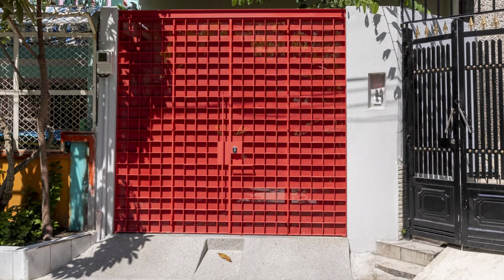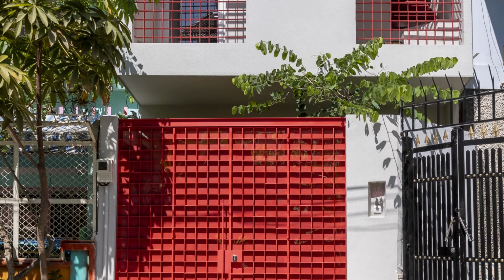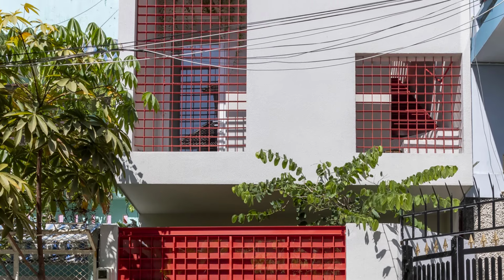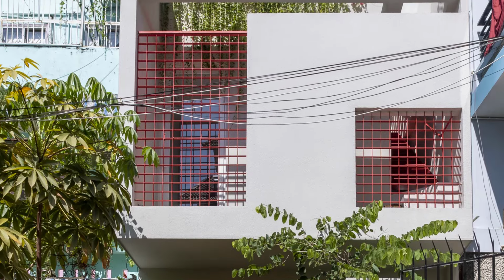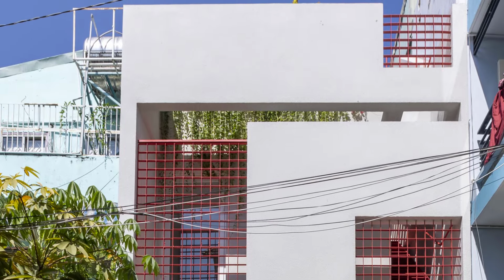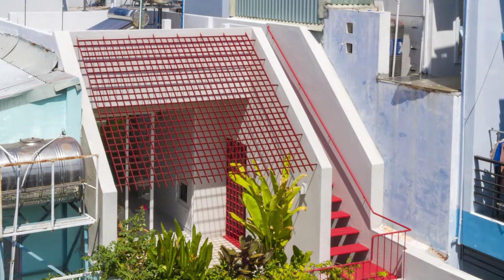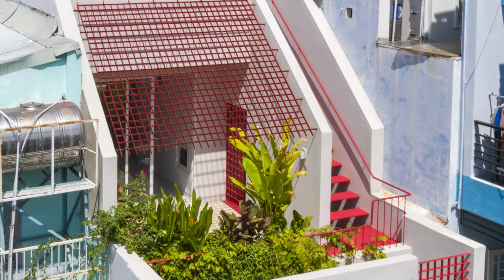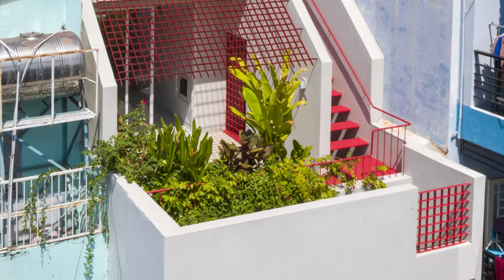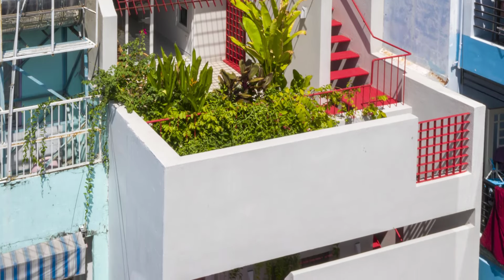A 40-year-old family home in the bustling heart of Ho Chi Minh City, Vietnam. Originally built in the 1980s, this house has evolved through generations, now becoming a space for three generations to live together. Join us as we explore how this renovation achieves harmony between modern comfort, family intimacy, and connection with nature, all while respecting the unique challenges and memories of the past.